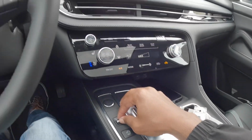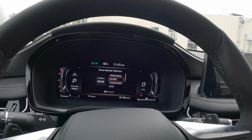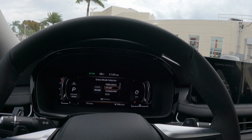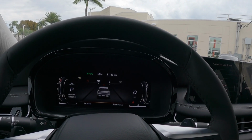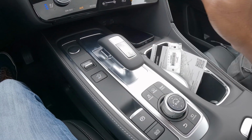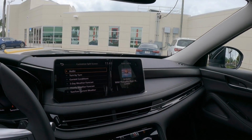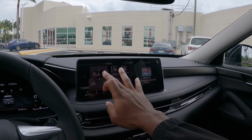There's your drive mode selector, which shows you sport, personal, standard, and eco. I wish the gauge cluster did change, like to red or something, when it went into actual sport mode, but that's just a small nitpick. There's your automatic start stop button here. This controller here, you can adjust what you want to use instead of using the actual touchscreen, for example.